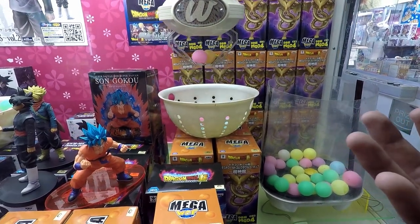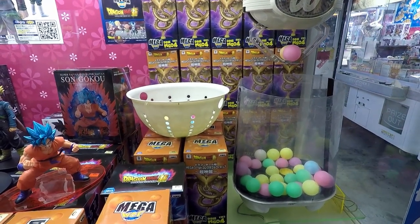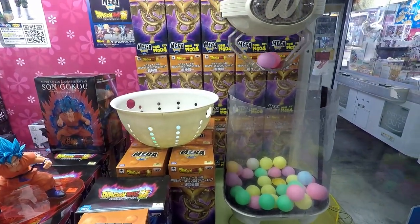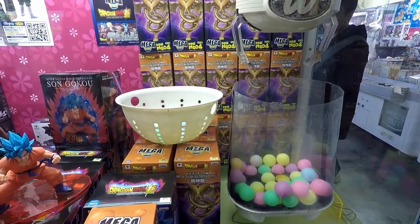Look, I'm getting two balls every time. You're so lucky now. I'm getting two balls every time because there's hardly any in there. So not lucky. Lucky, unlucky. Seriously? And again, we have two more balls. Awesome. Come on, this has got to be a lucky one. Goku does not want to come home. Oh my goodness. Two balls.